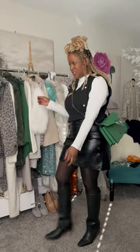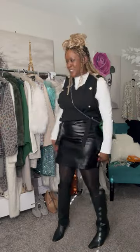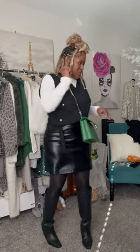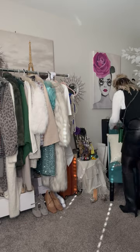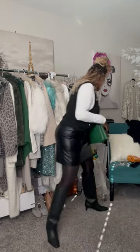So yeah. How y'all like this first look? What is this giving? Equestrian? Do it look like I'm about to go horse riding with this outfit on, y'all? Now, why do I feel like I'm about to go horse riding? Oh, earrings. We need some earrings. I could throw these on to bring out the green in the purse.